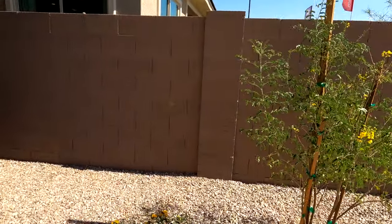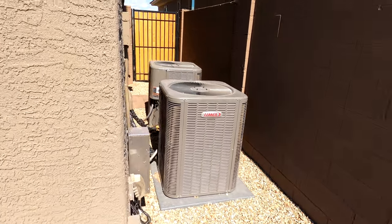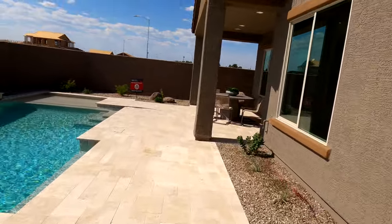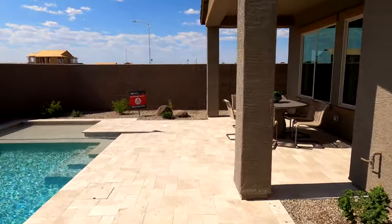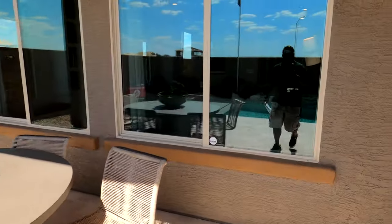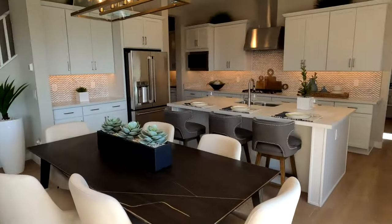Let's take a look on the right side of the hall. Looks like your ACs are there. Looks like you have two ACs. Looks like there's probably one for upstairs and one for downstairs. So you're definitely not going to overwork your AC with just that single AC. So that's good. Definitely stay cool in the summertime when it reaches that 120 degree weather here in Arizona.